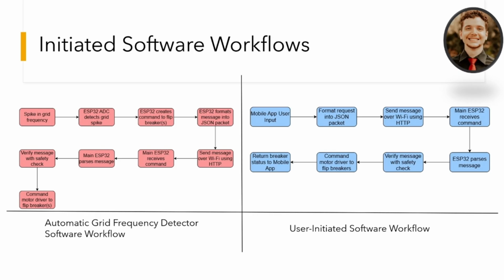Breaking down the software workflows a little further, we have 2 main initiated software workflows in our project: one automatic workflow from the grid frequency detector and another user-initiated workflow from the mobile app. Looking at the automatic frequency detector workflow, we can see that it starts with a spike in the grid frequency and the ESP32 detecting that. It'll create and format a command to send over Wi-Fi to the main ESP32, which will receive and parse that message and then command the motor driver to flip the appropriate breaker.